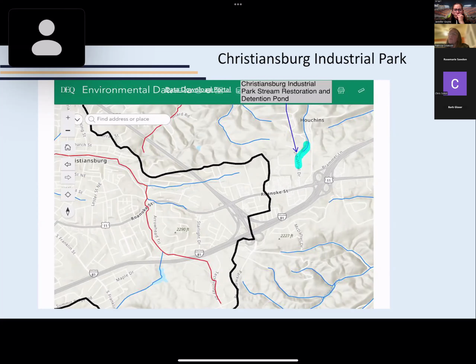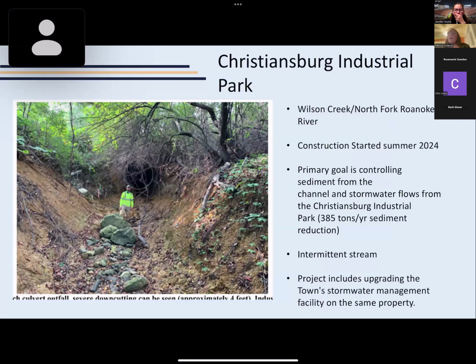Like I said, this drains to Wilson Creek and the North Fork of the Roanoke River. That picture on the left is where there's a pipe under Industrial Drive, and that is where that pipe enters, and that is where the stream begins. It has all the characteristics of a stream. It meets the definition. It has deposition. It has the right type of rocks. Streams don't have to have water in them all the time.